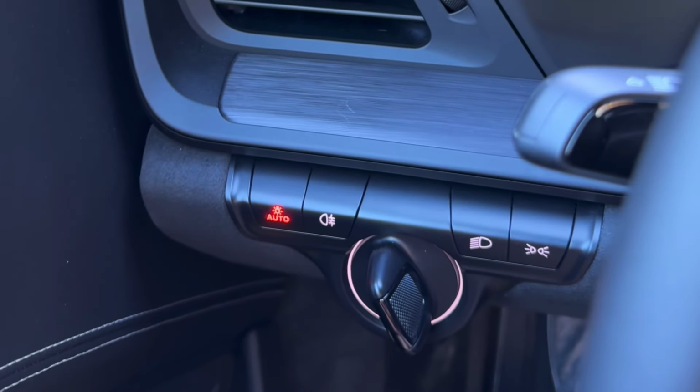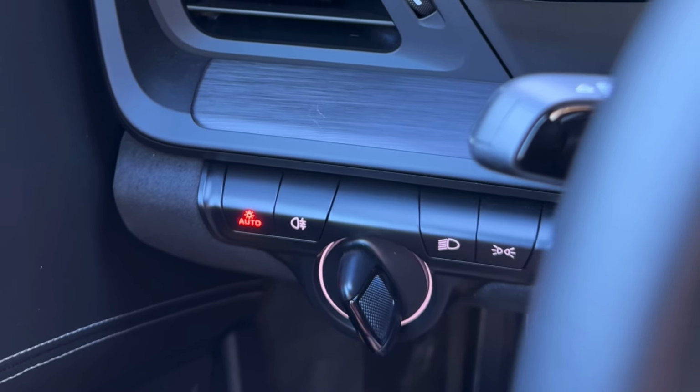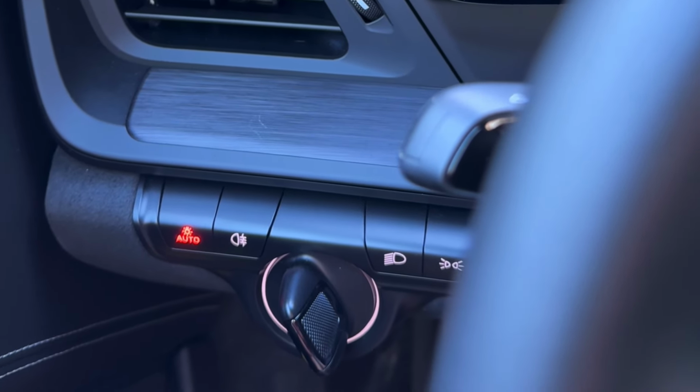The 991.2 and earlier GT3s, you actually needed to stick the key into the dashboard to start the car. In the 992, it does detect the key in your pocket and allows you to start the car. It just won't unlock, which to me is super odd, because if they have the circuitry to detect the key in your pocket to start the car, why can't it detect you walking up to the car?